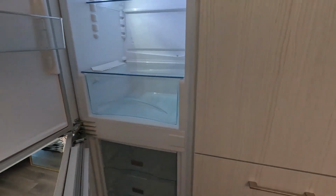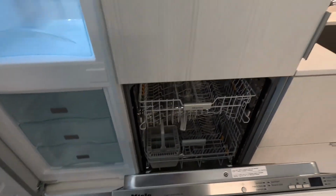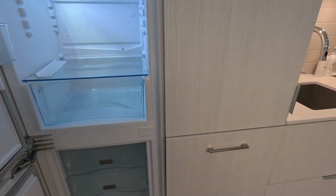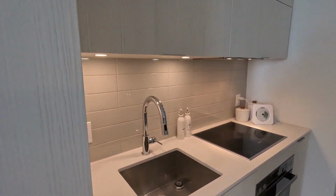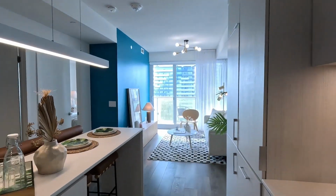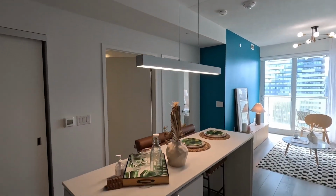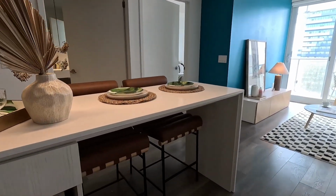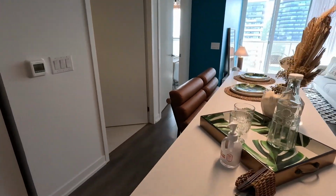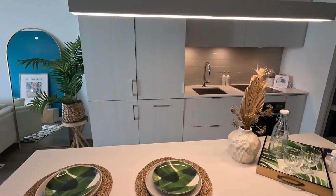Also, more elevated finish package here. Dishwasher too. Notice they're all Miele branded appliances. This is great and adds a nice consistency to the entire building. Up here, these cabinets open in a unique fashion. Over here, it gives you access to a lot more storage space up above. And then behind me, we have this matching countertop with very nice pendant lights above it. You can comfortably seat 4 people here, 2 on one side and 2 on the other. Makes for a beautiful dining experience.